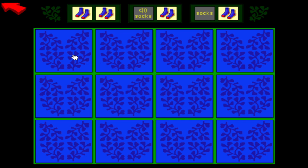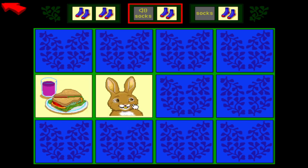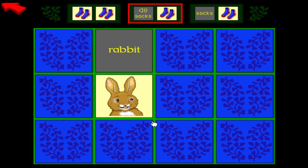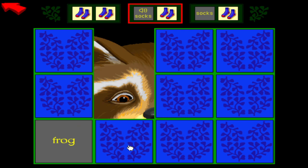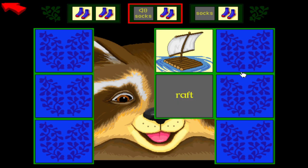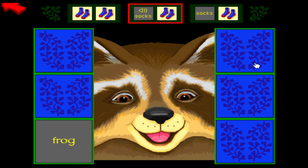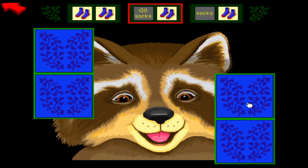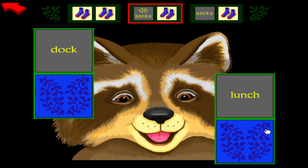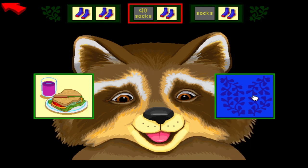Great! You found Snail's memory game! Click on 2 cards to see if they make a pair. Duck. Rabbit. Lunch. Rabbit. Rabbit. Rabbit. Frog. Log. Log. Log. Raft. Raft. Frog. Lunch. Frog. Frog. Lunch. Dock. Dock. Lunch. Lunch.